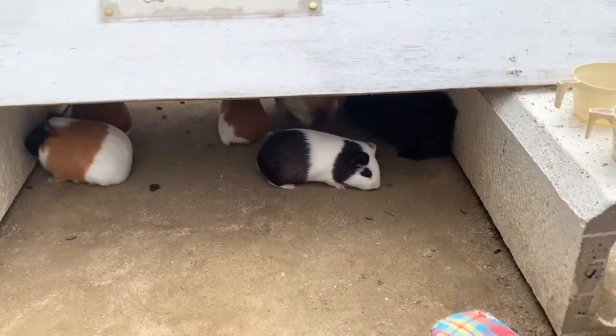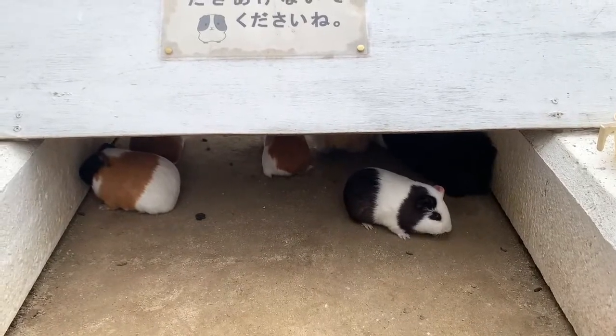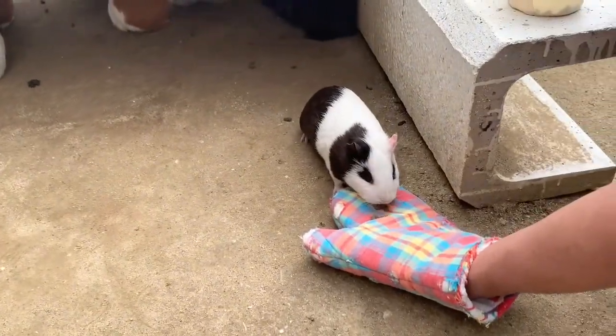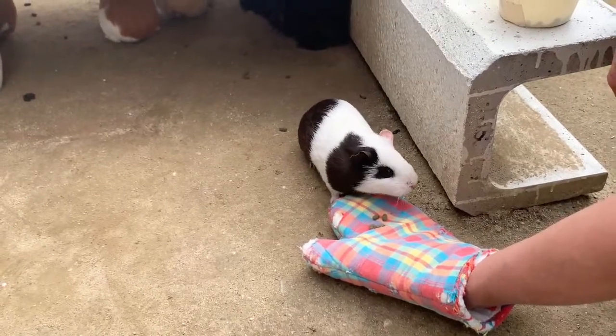Still not too far from the city. So from our place we were able to come here in about 30 minutes by car. But it has this more rural feel to it. A lot of green in this area. The air is pretty good and fresh.